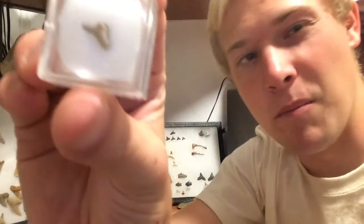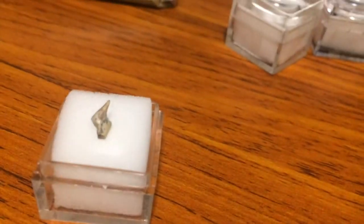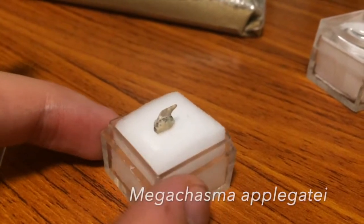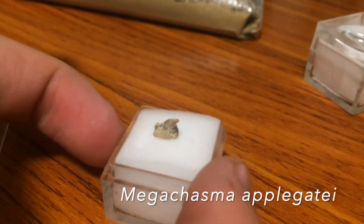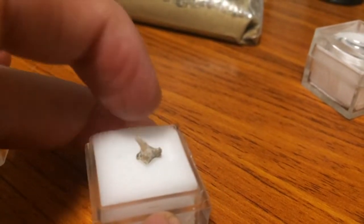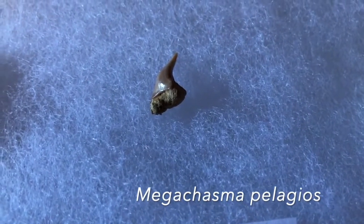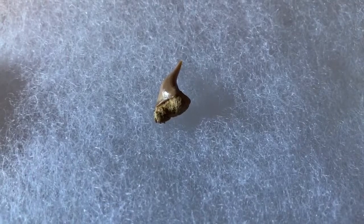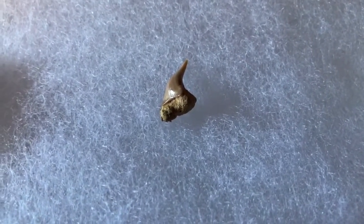This is the tooth of a megamouth shark. This 20 million year old tooth comes from an extinct species of megamouth called Megachasma applegati. It comes from the Jewett Sands in Kern County, California, close to Sharktooth Hill. If you look closely, there's a tiny cusp. Compare that to this 6 million year old Megachasma pelagios, the modern species of megamouth, and you will see it's a much smoother tooth with the same general shape.